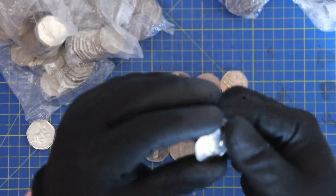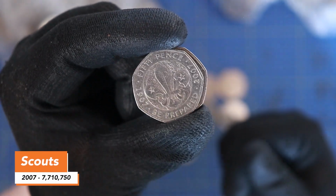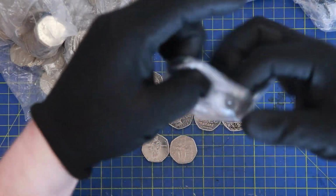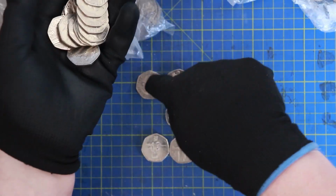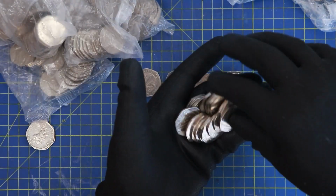We got another heroic act, but we also got a Scouts. Cool design, very good design that one. The fleur-de-lis, is that what they call it? A fleur-de-lis, that sort of design? Fleur-de-lis? Oh, I don't know, I'm like an idiot now, don't I?